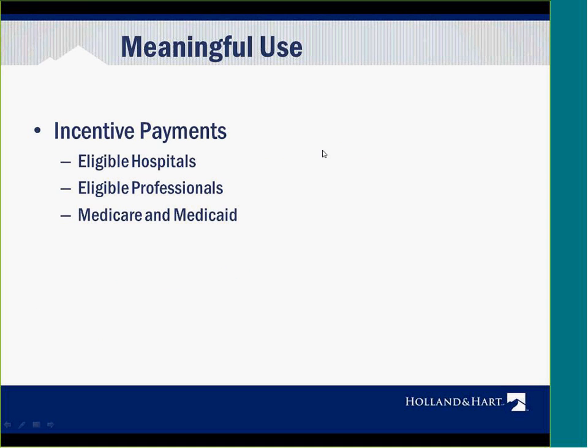And under meaningful use, again, this is kind of general and probably something that most of you are familiar with, meaningful use has one side that is incentive payments, under which hospitals and eligible professionals are able to receive incentive payments for using certified EHR technology. And there are different programs under the Medicare and Medicaid systems.